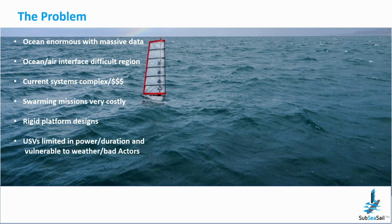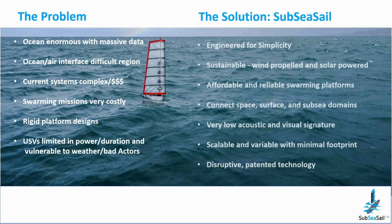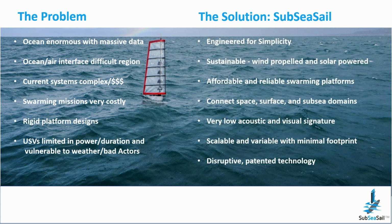And rigid platform designs make it very difficult to customize a system for the application. Many USVs, or unmanned surface vessels, are also limited in power and duration, and they can be vulnerable to bad actors and bad weather. Subsea Sail offers many solutions to these issues, and we'll get into them in more detail shortly.